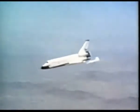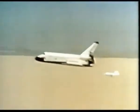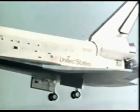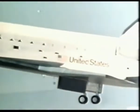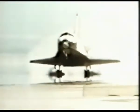Marked Mach 9 at 9,700 feet per second. Columbia, you got perfect energy, perfect ground track. Roger that. And John, we're showing you rolling right. Looking good. Chase will be on time. Okay. Columbia, you're really looking good. Right on the money. Welcome home, Columbia. Beautiful, beautiful.